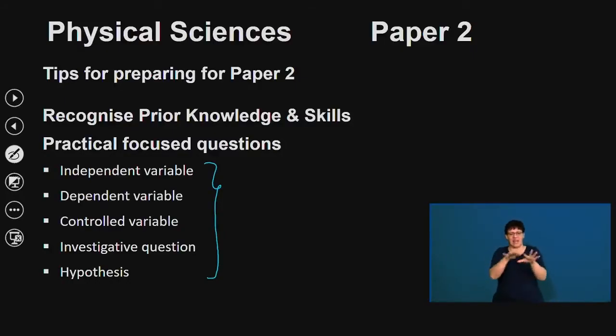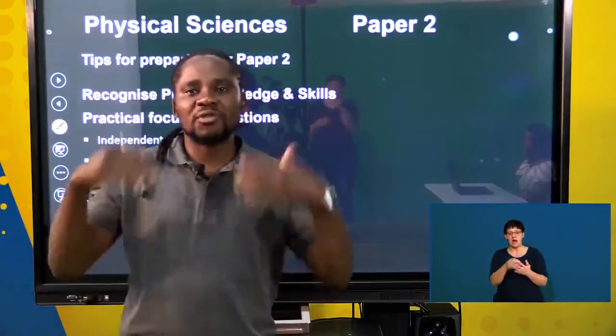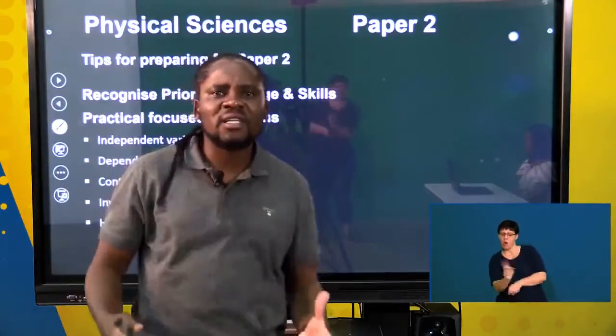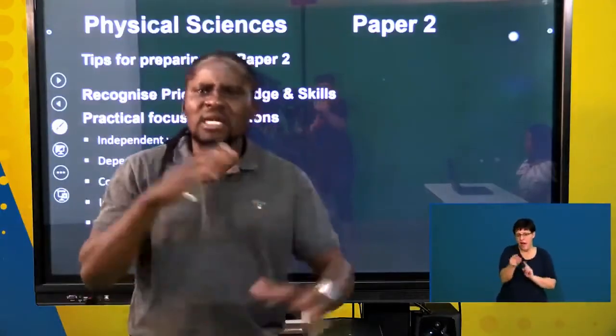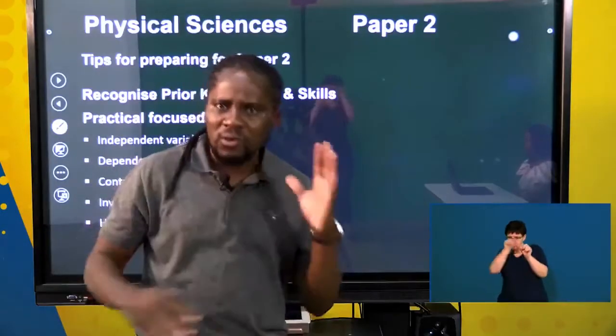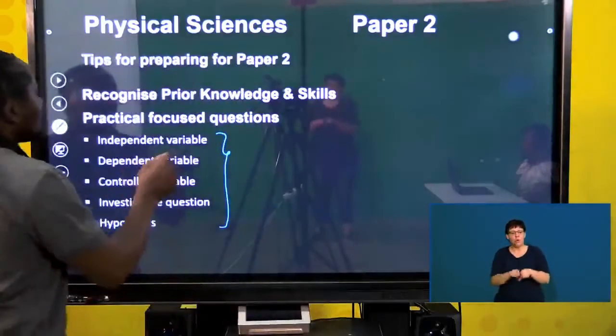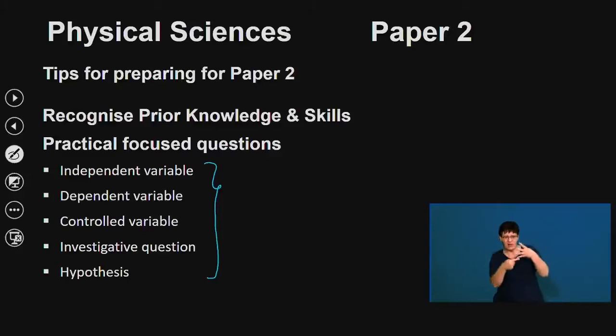Be it formal or just recommended. The scientific skills in terms of scientific inquiry, your observations, identifying the apparatus. So just touch base with that. Make sure that you sorted with that. Make sure that you also understand the different types of variables involved in experiments.